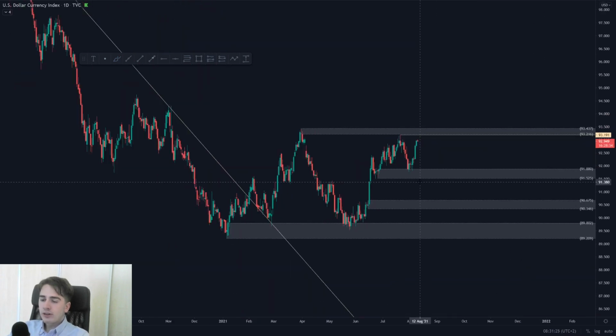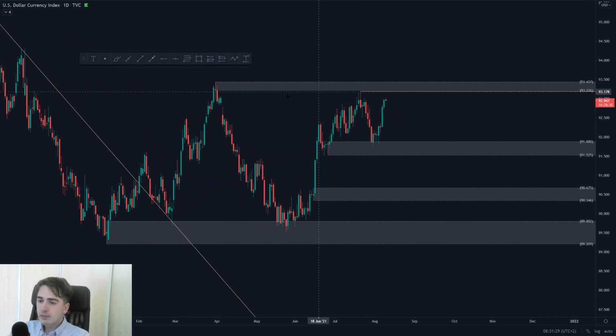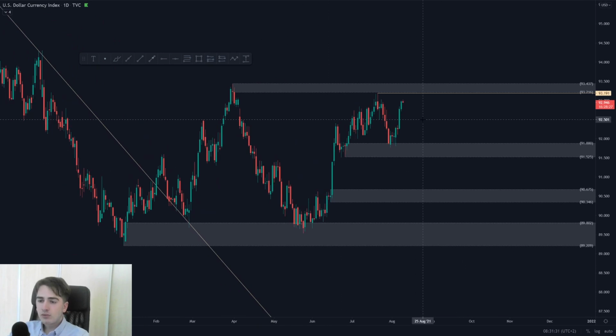So yeah, that's the dollar index for you guys. These are the zones that I have drawn on. You can copy them, and I expect price to react from those. So that said, let's head over to Aussie dollar.